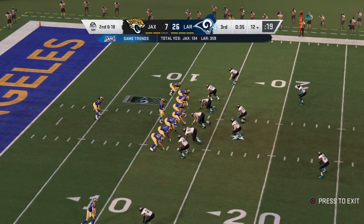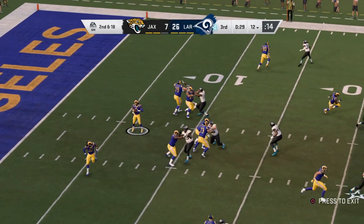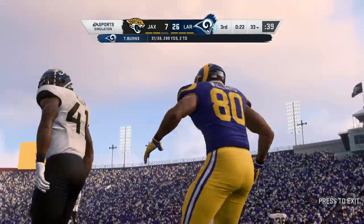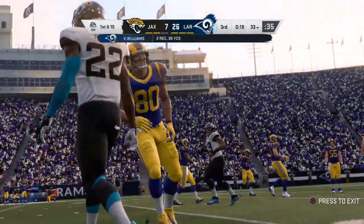Got to imagine the pass rush will be equally intense here on 2nd down following the sack. It's 2nd and 18. Looking to throw. Burns. Got his man. It's Williams. A gain there of 21 yards. And there's a completion to the tight end.